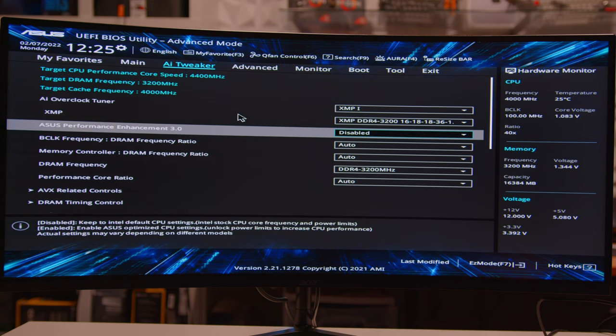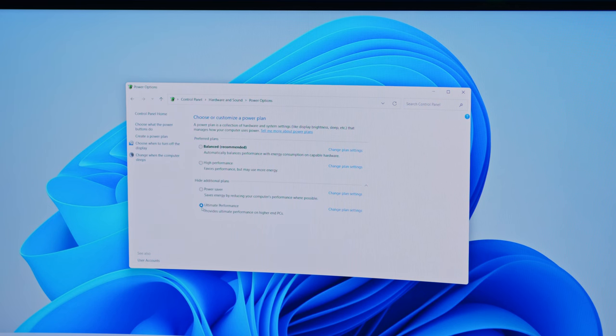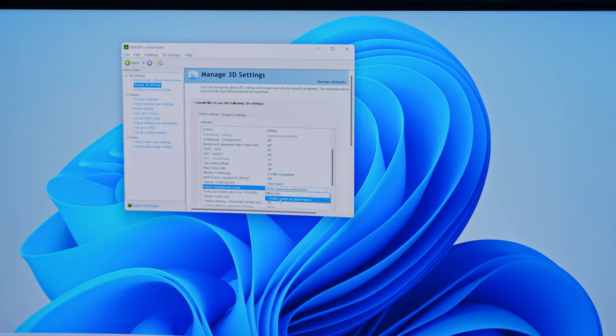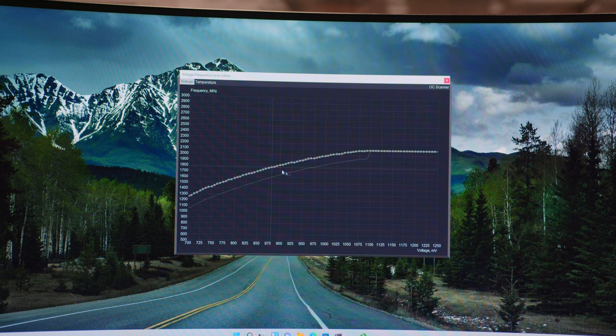And again, because this is an overview of the performance of this system as built as a whole and not of its individual components, I tweaked the system for best performance. In the BIOS, I enabled the CPU to be able to boost to its PL2 power state as often and as long as possible. I enabled and selected the ultimate performance power mode in Windows. I defaulted to prefer performance in the NVIDIA control panel settings, and in MSI Afterburner, I dialed in a conservative overclock curve of an average of plus 175 megahertz on the core and plus 200 megahertz on the VRAM.